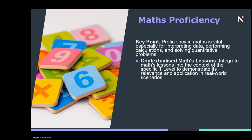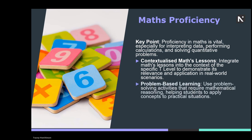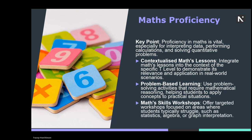Enhance maths proficiency by contextualising lessons within specific T-levels, demonstrating the real-world application of mathematical concepts. Utilise problem-based learning to help students apply maths to practical situations and offer targeted workshops on challenging areas like statistics and graph interpretation.